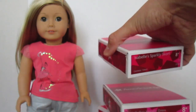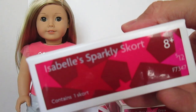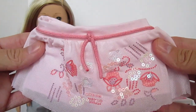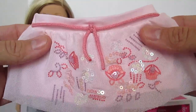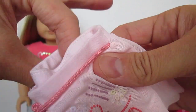And the next one, and I actually got this along with the coral sweater, is Isabelle's Sparkly Skort. The skort and the coral sweater are actually a really great pair together, but you can pair both the sweater and the skort with a lot of her other items. I just love this. I love anything shiny and sparkly, and I think this is just really, really cool. And it's the skort. Love that.